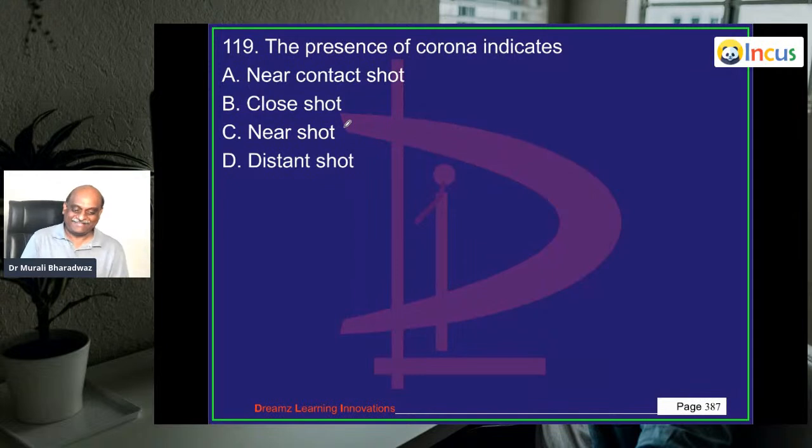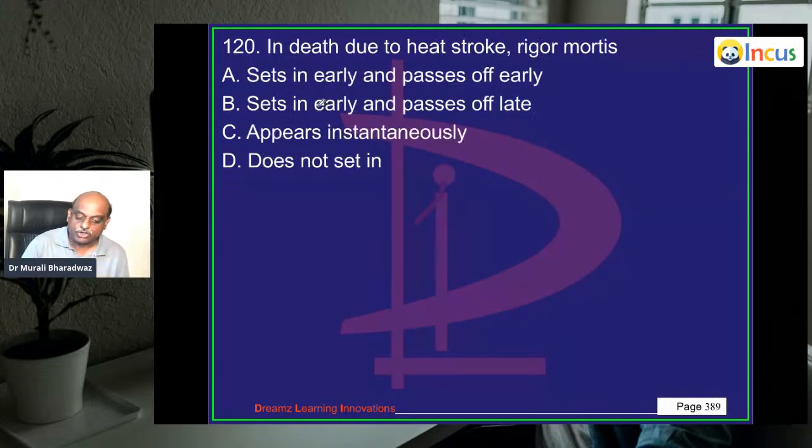Corona is a feature in near contact gunshot wound. In heat stroke, the rigor mortis will set in early and pass off early. So what factors delay and hasten rigor mortis? It should be there in your 200 pages notebook.